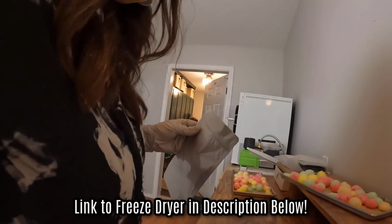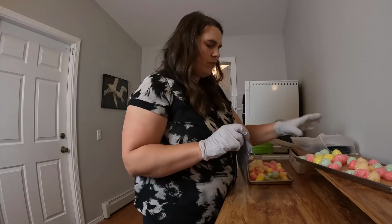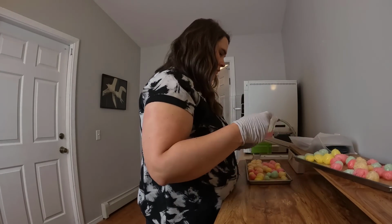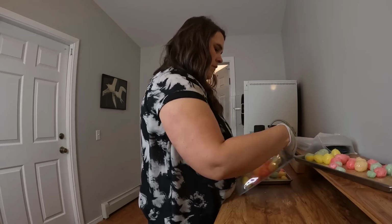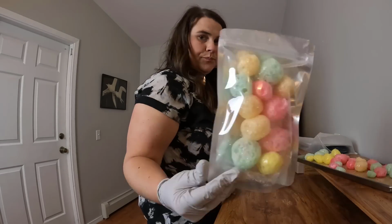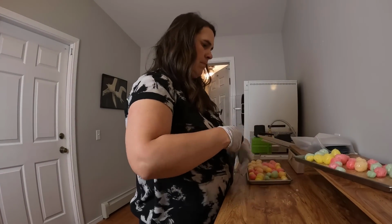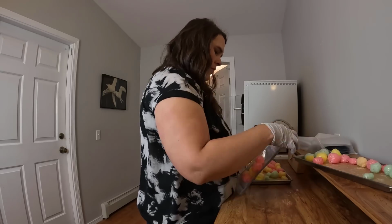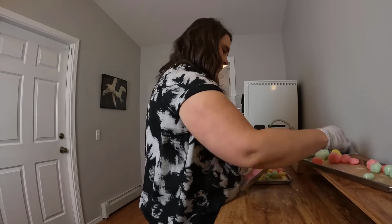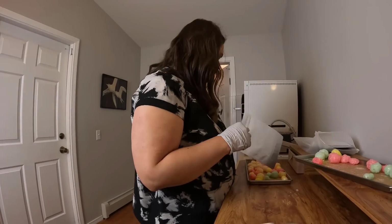So good. Too good. I know that some of our viewers are confused by the freeze drying the candy, but it is just a fun novelty. The texture changes and the flavor changes a bit too. We have been giving them as gifts and people seem to just love them, especially kids that have seen freeze drying candy maybe on YouTube or other social media.